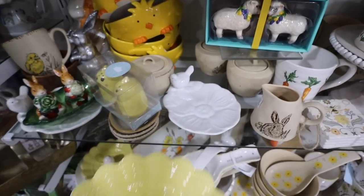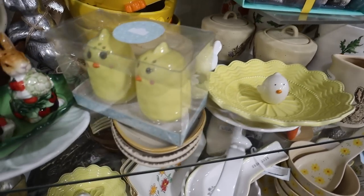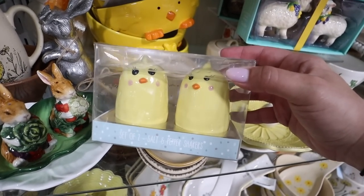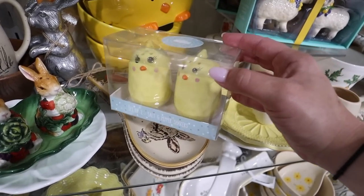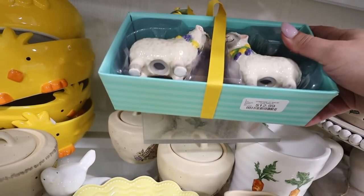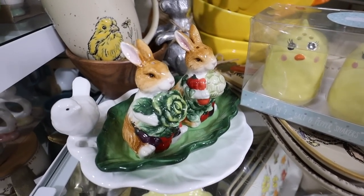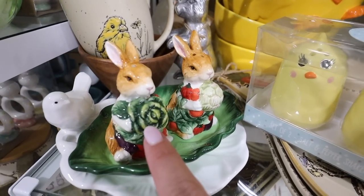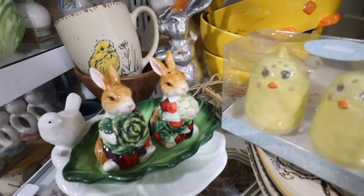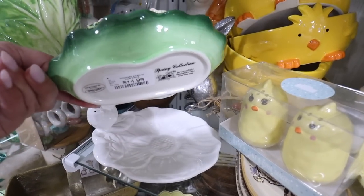This is $7.99. I also really like this little plate right here. They have so much adorable stuff. They have tons of really fun salt and pepper shaker sets. So they have ones that are more cartoonish, like this one. These are $5.99. Then they do have a little lamb set right here. That is $12.99. But if you want more traditional, they do have these bunnies that have cabbage and carrots and they're on this leaf. They are kind of glued down for now just to protect them from breaking, but these are $14.99.